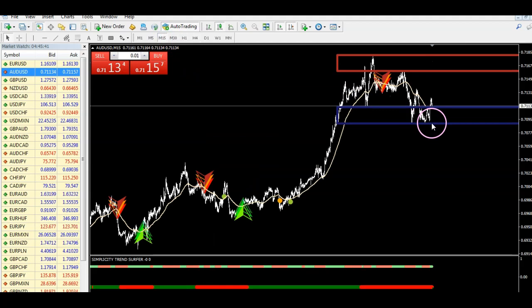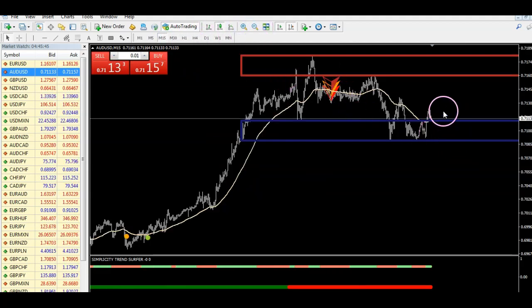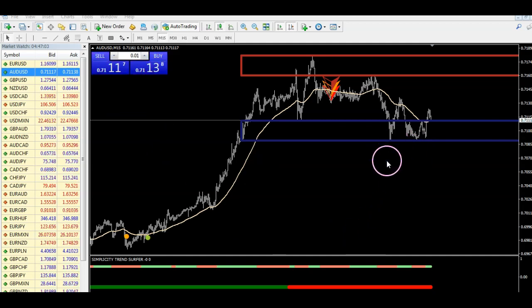Just keep an eye on the 15 minutes. Look for magical triple arrows anywhere in this area to go up. Yep, that's for AUD USD. We still have some chance this week to get a few more pips. GBP USD.